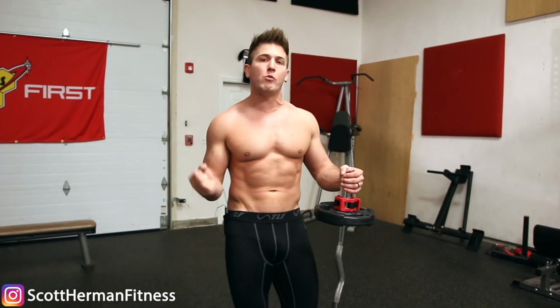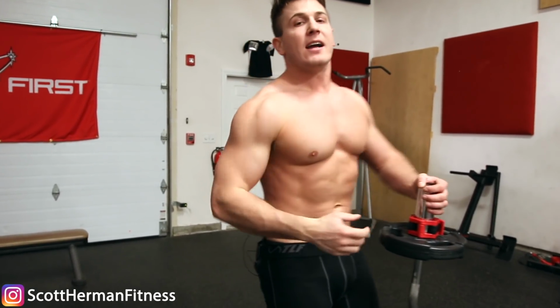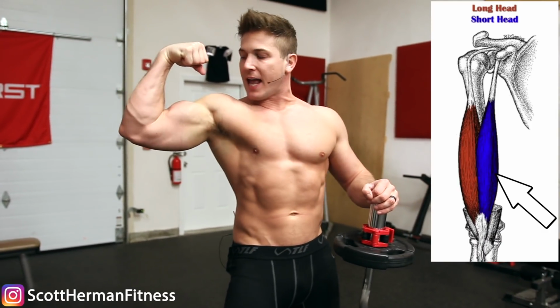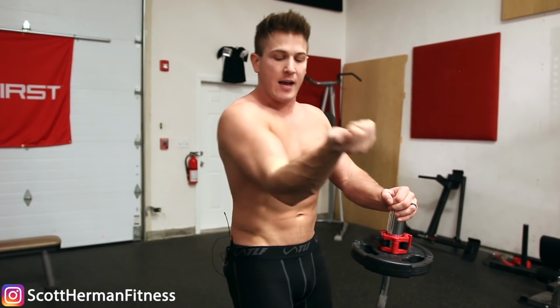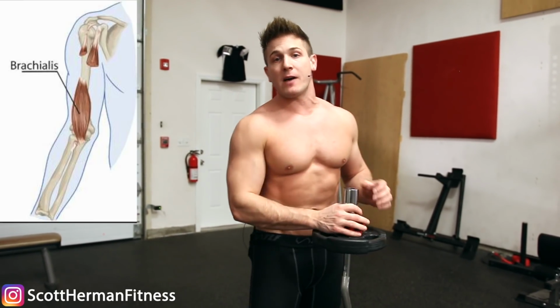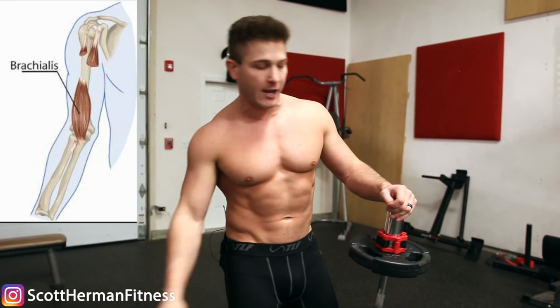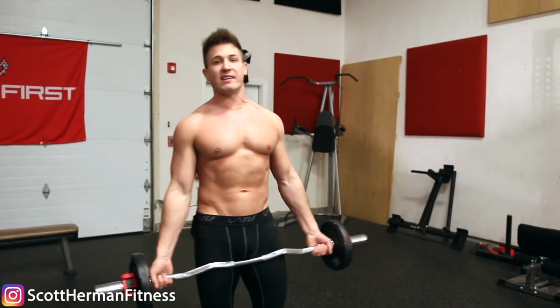A lot of people will say, well, if you do the half reps at the top, that works the bicep peak more. Guys, there are only 2 heads in the bicep: the inside head and the outside head. The outside head is the peak, and if you want to grow the peak, you need to do exercises that place more emphasis on the outside head. And this top range of motion like this doesn't do that. There's also the brachialis, which is right here, which can also help increase your peak, but that can be for another video.